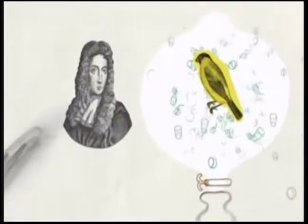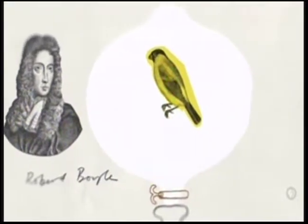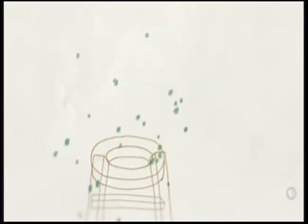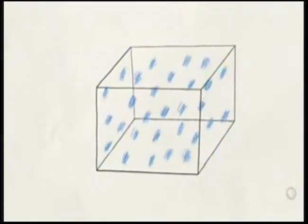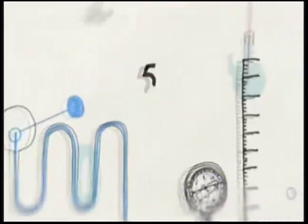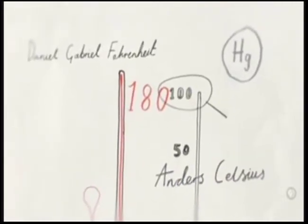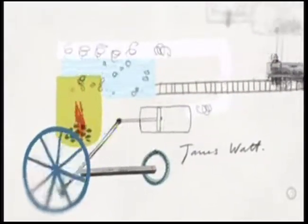In the 1600s, scientists used a pump to suck air from a jar and discovered the vacuum, proving that air was made from some mysterious invisible elements. We then found that when air or other gases are squashed together, they heat up. And when they are stretched out, they cool down. The thermometer comes along, followed by a universal scale or two, allowing us to measure temperature. And now, amazing machines can be built that convert the heat from gases into a usable energy.